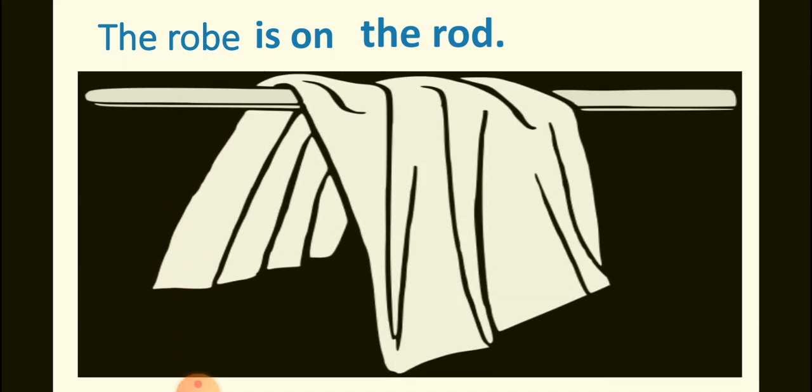The, sight word, the. Robe, there are two vowels. R, O, B. Name of the vowel. R, O, B, robe, is on the rod. R, odd, rod. The robe is on the rod. You can see the robe is on the rod.